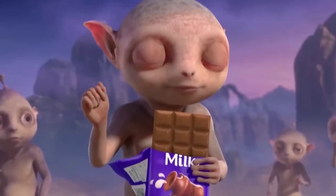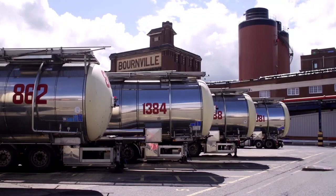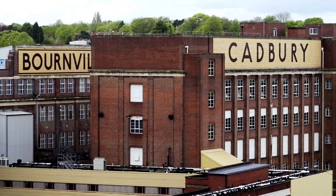To discover how the famous Cadbury Dairy Milk bars are made, let's travel to the United Kingdom, where one of the most emblematic factories of this famous chocolate brand is located.